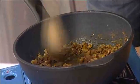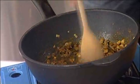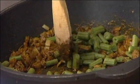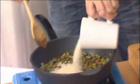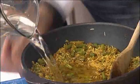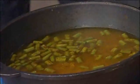There we go. Then, in with our chopped green beans. These are actually uncooked, and that's why we're putting them in now. They'll just cook in the water with the rice. In with the rice. Basically, just remember, 1 part rice, 2 parts water. Simple as that. In with the water. Give it a stir, just to get everything melding together. And then straight on with the lid.